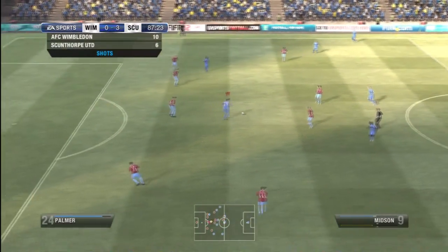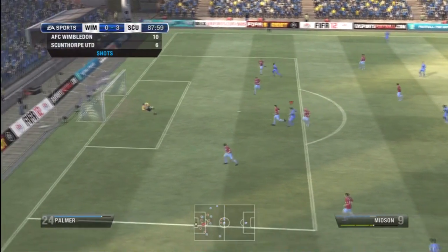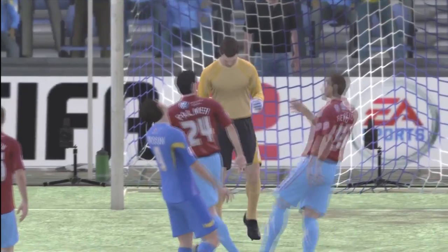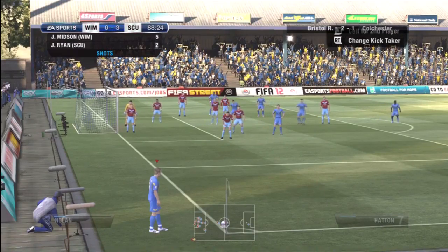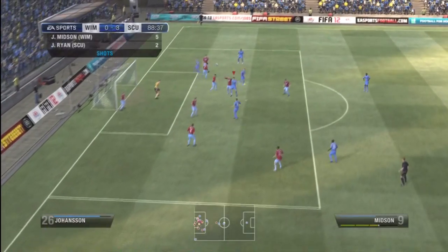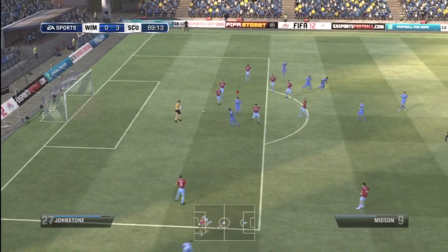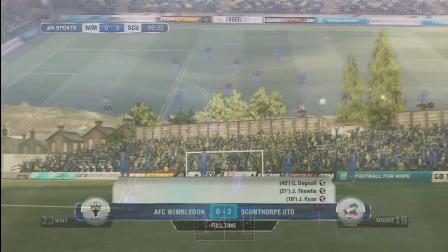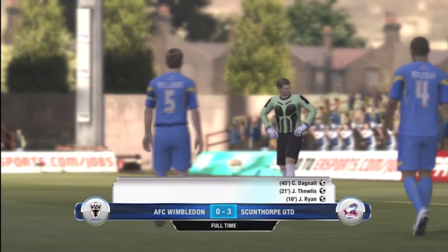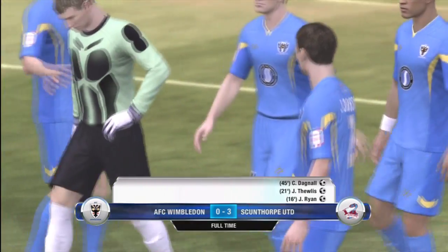Even late on, Midson this time with the ball took on a defender, had the shot, but the keeper tipped it past the post, and from that corner it was Hatton who swung the ball into the box. I mean, what a cross that was, and the header was blocked on the line, and the keeper did manage to get it. And annoyingly, that is how the game finished. So we had a late flurry of chances and could have come back, but ultimately it did finish AFC Wimbledon 0, Scunthorpe United 3.